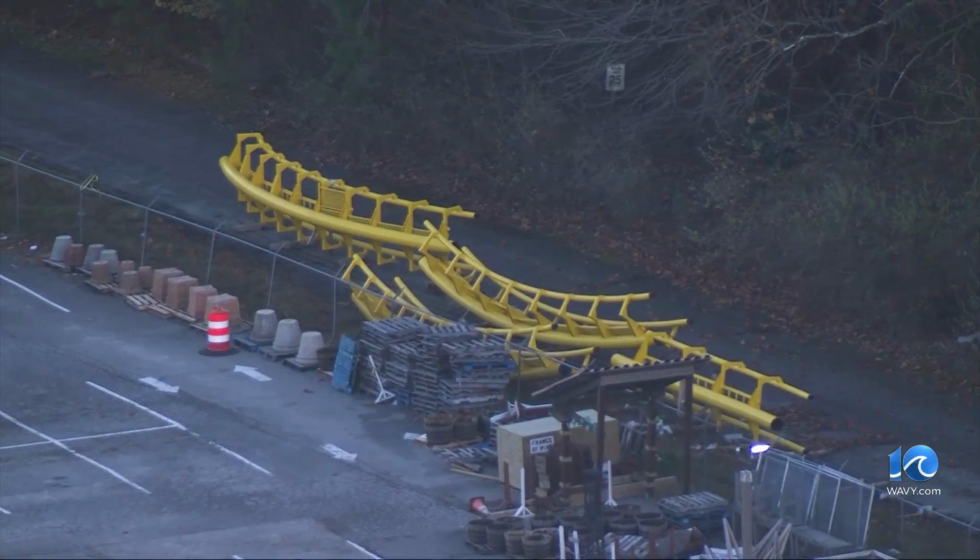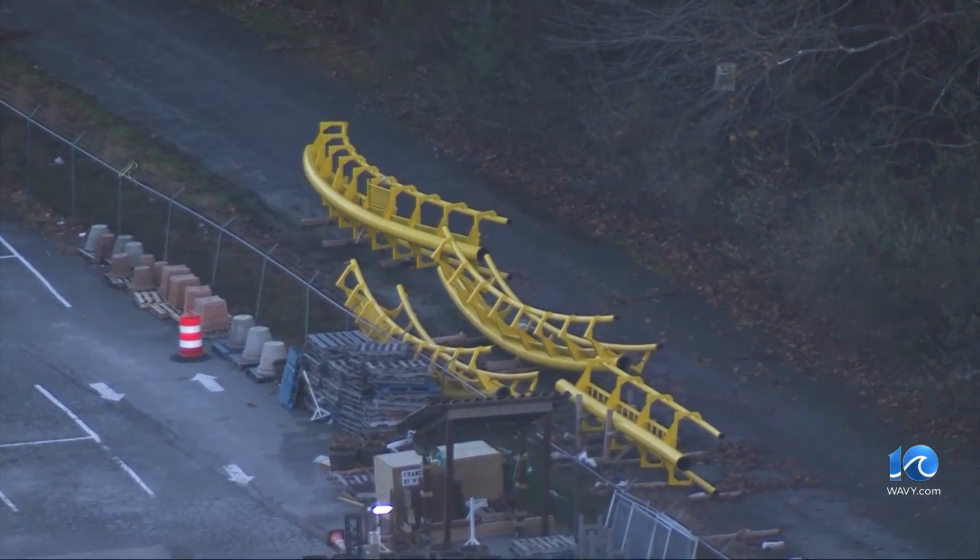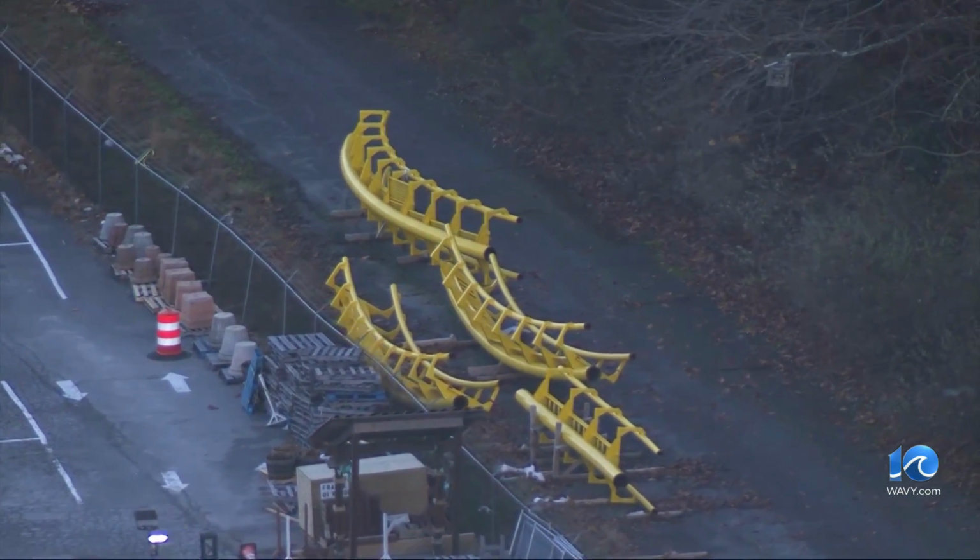Now, ahead of the reopening, the park has created a walk-through experience for guests interested in the ride's history, and we'll give you more information on that later on WAVY.com.